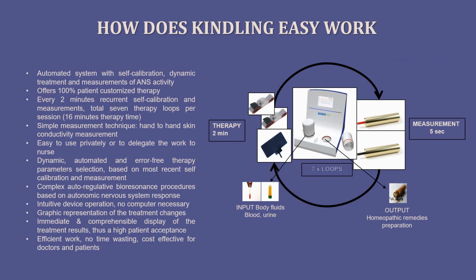How does the Kindling Easy work then? Well, it's a fully automated system with self-calibration, and it allows you for dynamic treatment and measurement of the ANS activity that we've discussed. That gives you so much insight into your health state. It offers thereby 100% customizable therapy to the patient's need, and it works with recurrent self-calibration every 2 minutes, and measurements for it has a total 7 therapy loops per session, so only 16 minutes of therapy time.